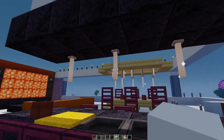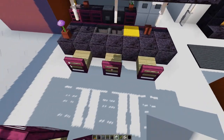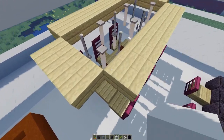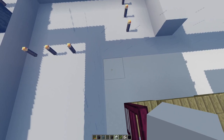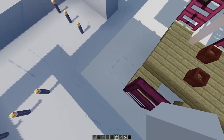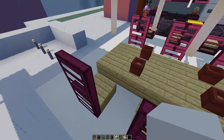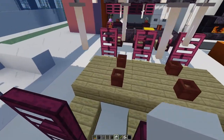These blackstone blocks with some end rods. And then on the other side, I have that with slabs and trapdoors. And then here's our table right here. So the table is two blocks away from the corner diagonally. And then it's two by five. That makes sense, five.